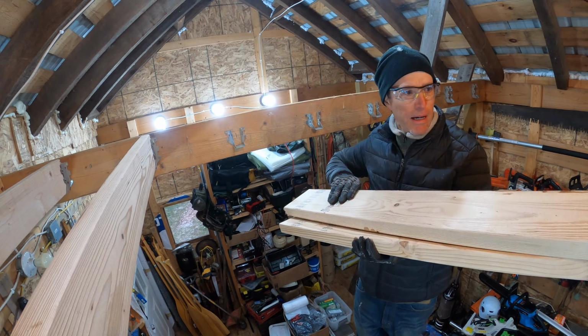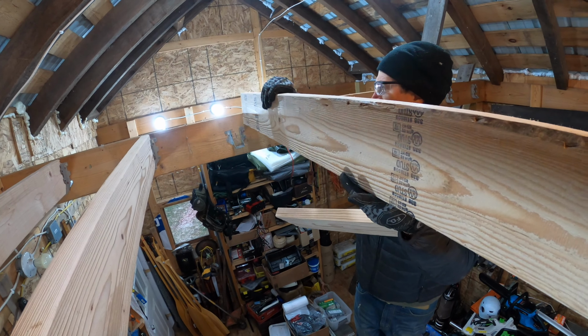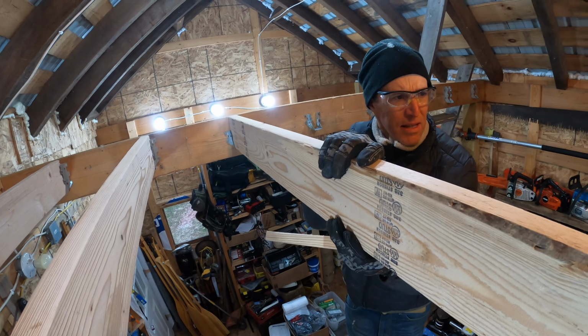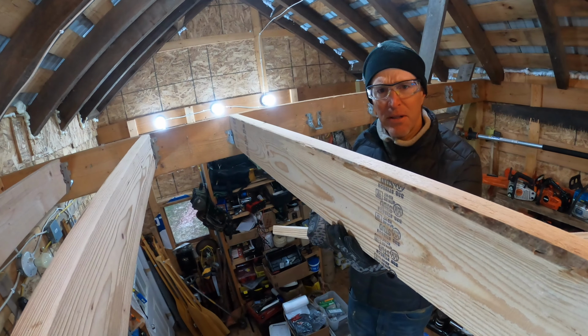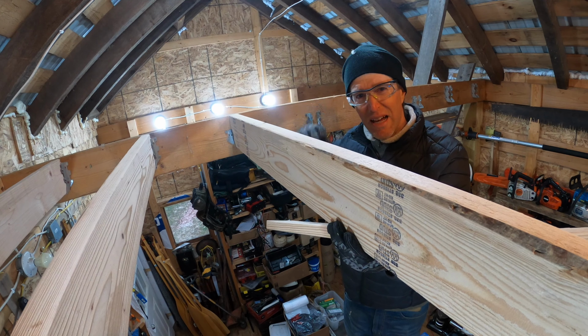I don't know about you, but the way I do this is I will set the joists in place first. You know, kind of set them in place, make sure everything's lining up, and then I'll come back and do an extra screw or nail or two just to really lock them in.